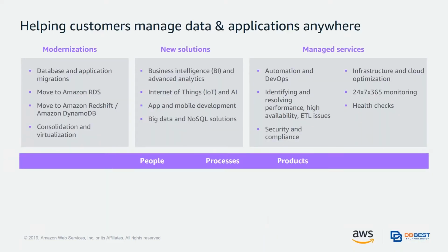First off, at DB Best, our bread and butter is all about modernizations. That's how we became a company. It started out with doing database migrations, and since then, we've moved our customer base to this whole idea of new solutions, like how do you build new applications on top of those databases that may have been migrated. And then lastly, we want to make sure that we have a great managed service for you to help you keep your systems up and running, whether it's the databases, the cloud, or the infrastructure, integrating with your deployment practices.